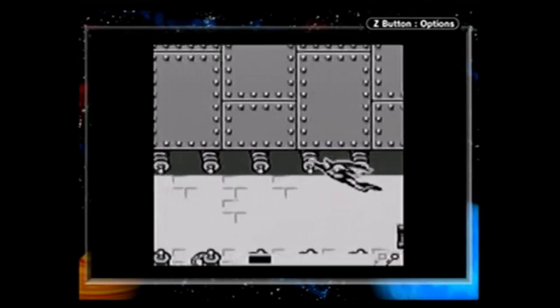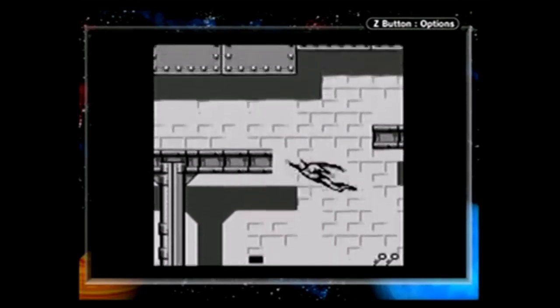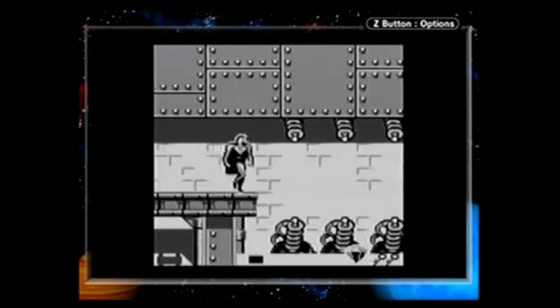If you take an exactly correct amount of damage, your health bar will be empty, but you won't die until you take one more hit. If you finish a level with an empty health bar, you'll start the next level with full health. But this glitch requires so much luck to pull off that it's really not worth actively trying to use.